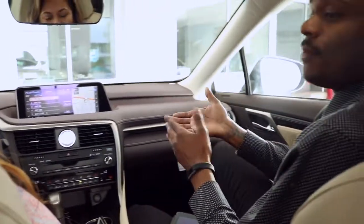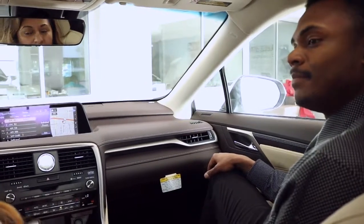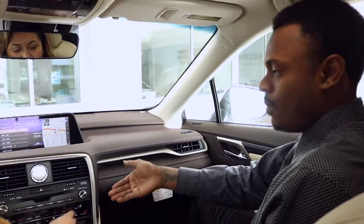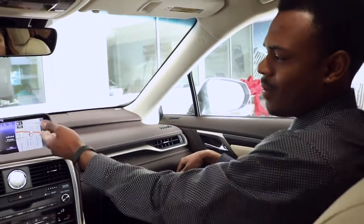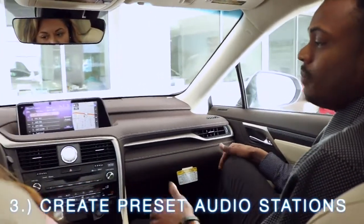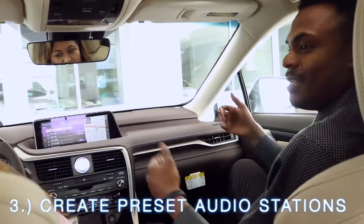And let me show you how to save a preset. What is your favorite radio station? 92.3. So using your tune scroll, you will scroll until you get to 92.3. There you go. All right, so now that's your favorite station and it's already selected on number 1. I want you to hold the enter button on the side until you hear a beep. Okay. And now you saved the station.